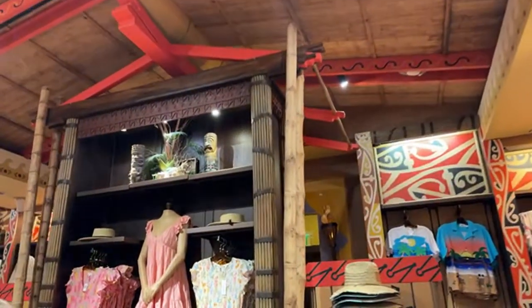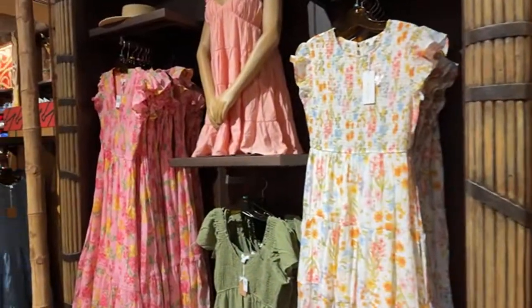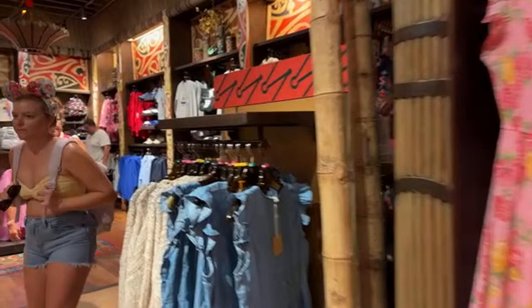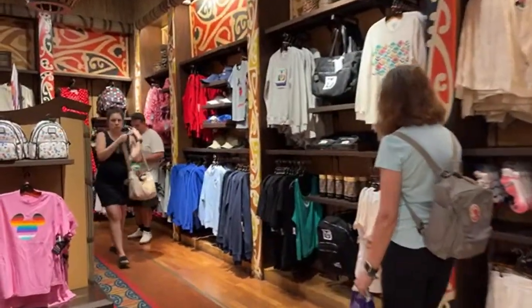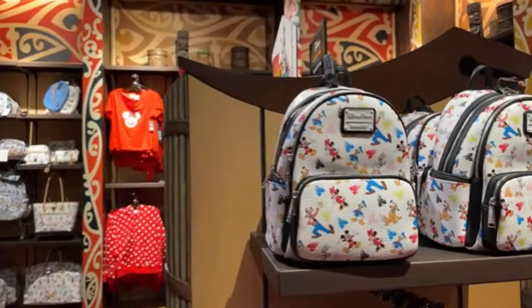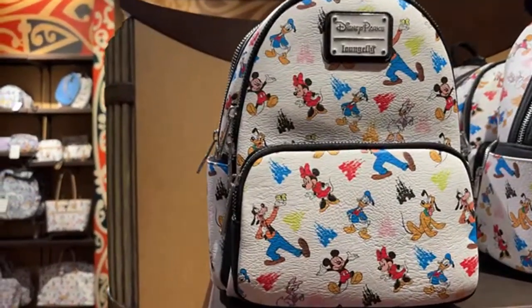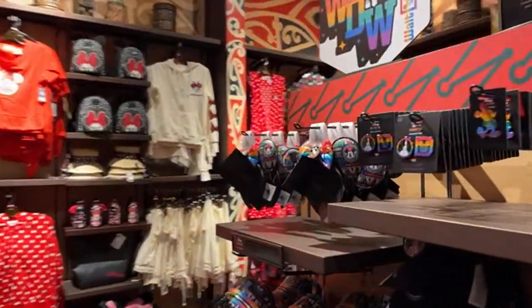Since this is a deluxe resort, a lot of the clothing is a lot more upscale than you find in some of the other types of resorts. So obviously nice sundresses. As you dive in, it continues to have more of an upscale feel. Here's part of the Pride collection, and this is a great lounge fly. They had the Fab Five with the castle. That's a great one. And then here's the Pride collection.